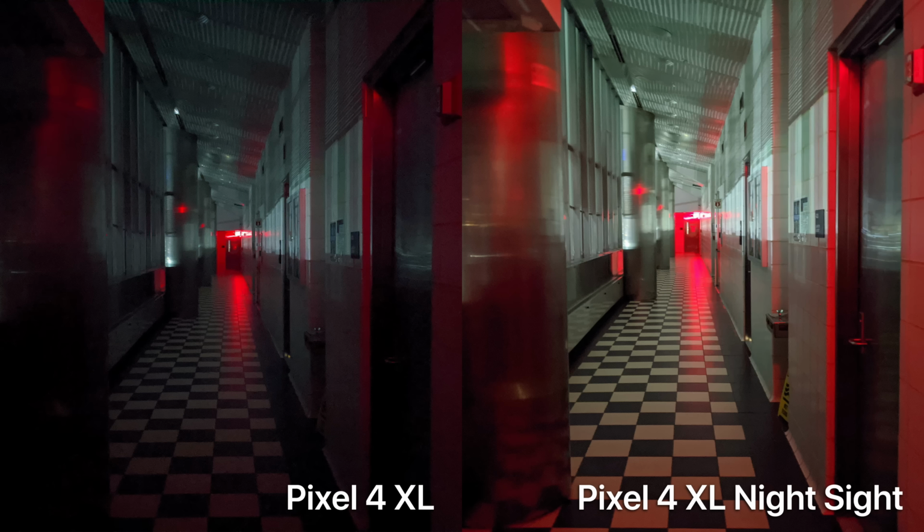Now, these cameras, their photos are really neck and neck though. If you ask me, I'd still just give the Pixel 4 the edge when it comes to its still images with all its capabilities.